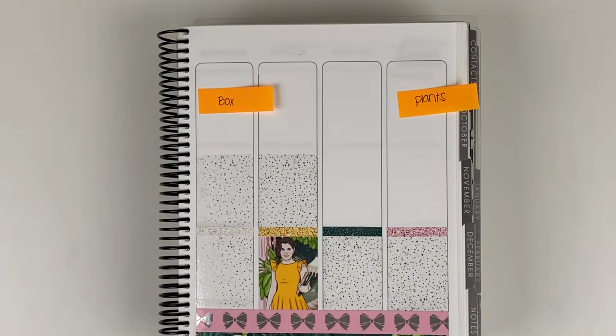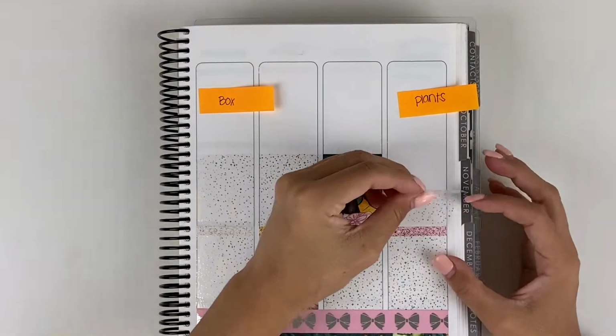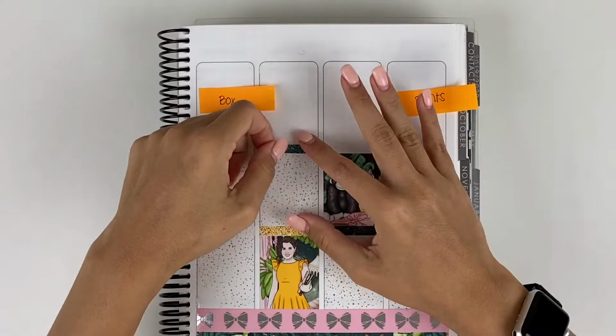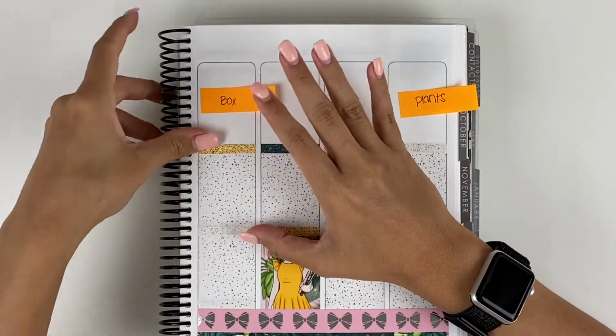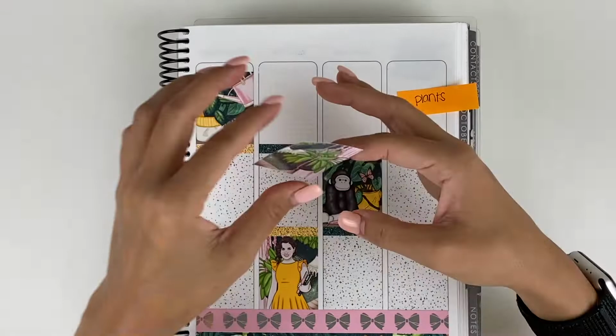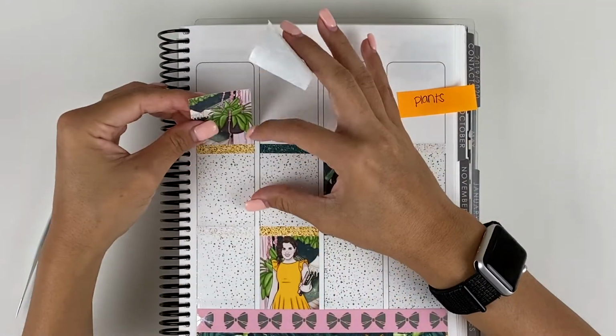And yeah, I don't really know what else went on this week. There's not a whole bunch, just like a normal week, I'm pretty sure. So I'm just going to go ahead and finish putting down the base, and then we will go in and talk about the day by day.